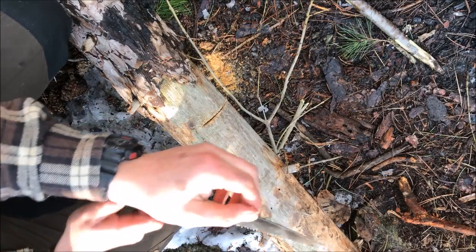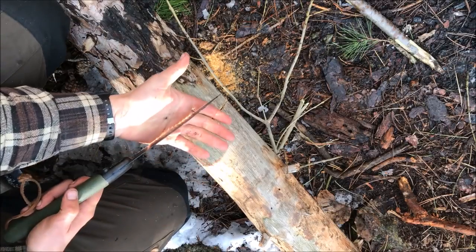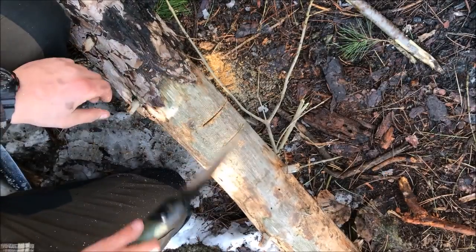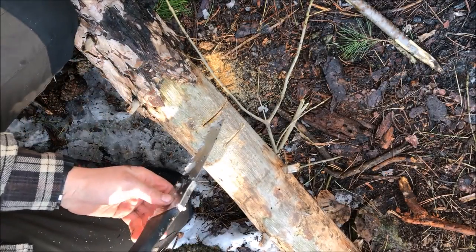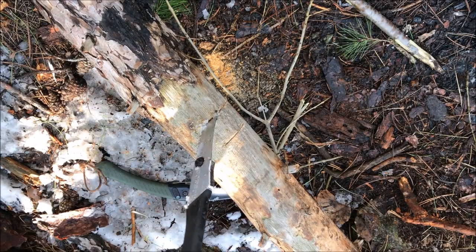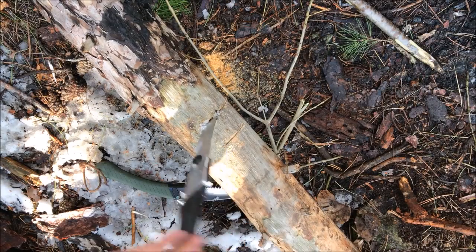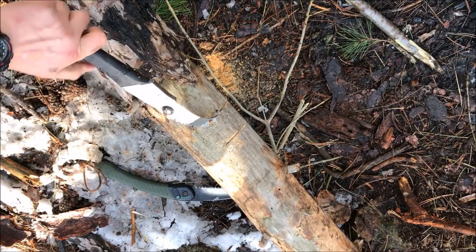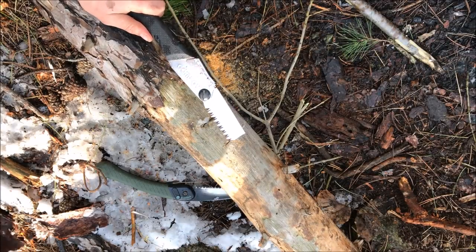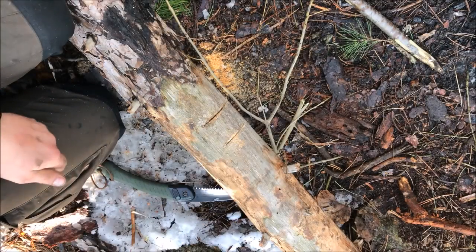Now, it bent a little bit. I don't know, can you see that? But check this out. That's fixed blade. And no problem continuing. Okay, let's do the Silky. I'm gonna move away, just not to get hit in my head. Check this out.